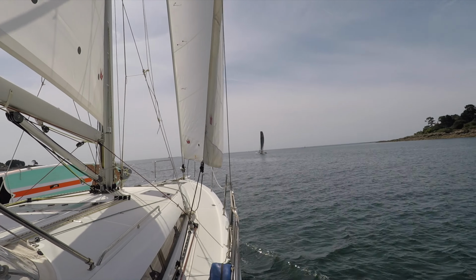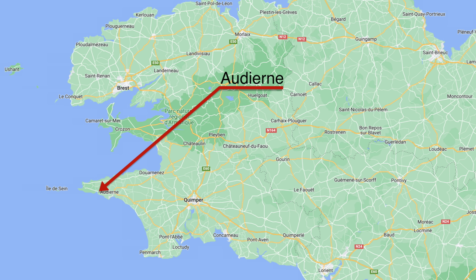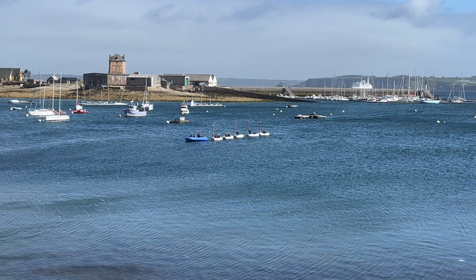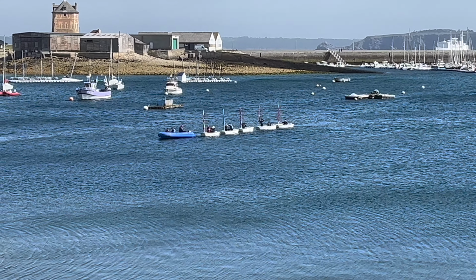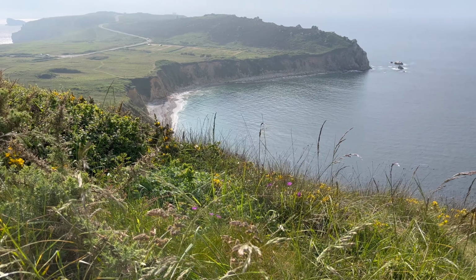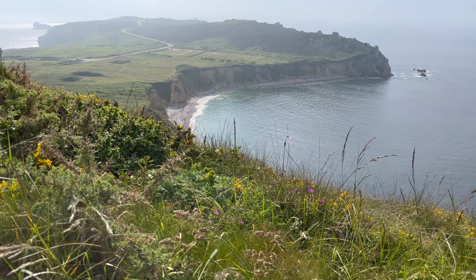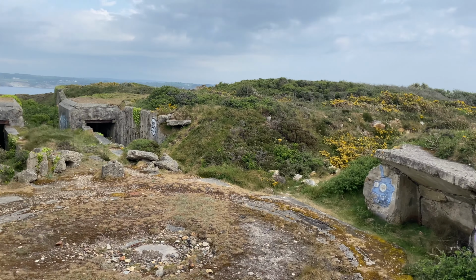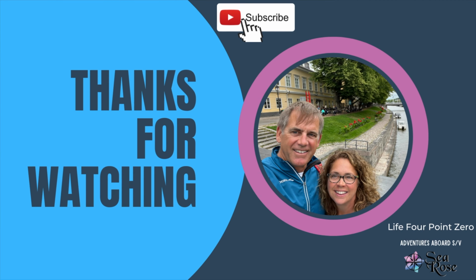We are off toward Audierne to position ourselves for passing through the high current area known as the Raz de Seine. Join us next time as we explore the quaint town of Camaret-sur-Mer and the nearby cliffs and walking paths, rich with a history of protecting France from invaders from the sea. We'll be moving at a quick clip.